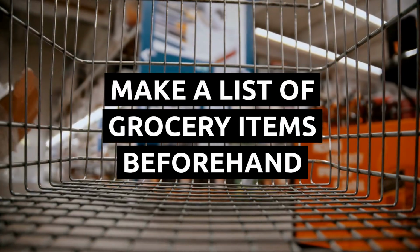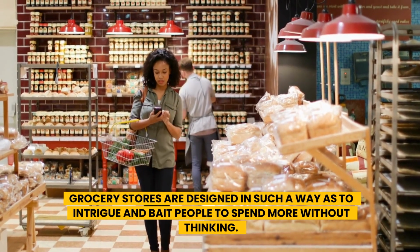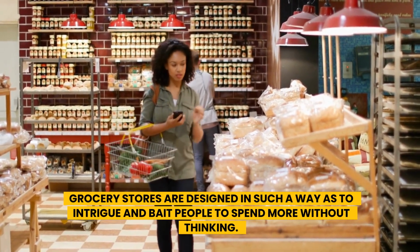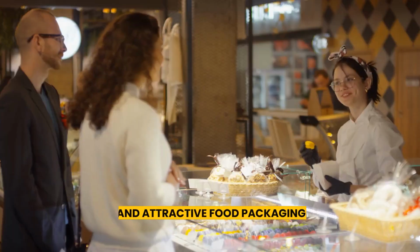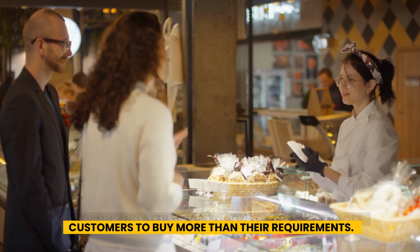Make a list of grocery items beforehand. It's a common piece of advice, but it's true. Grocery stores are designed in such a way as to intrigue and bait people to spend more without thinking. Colorful and attractive food packaging attracts customers to buy more than their requirements.